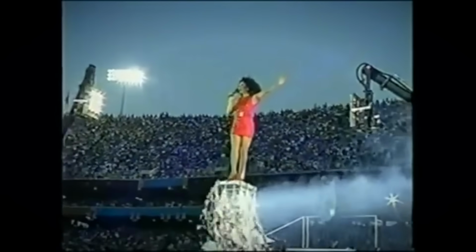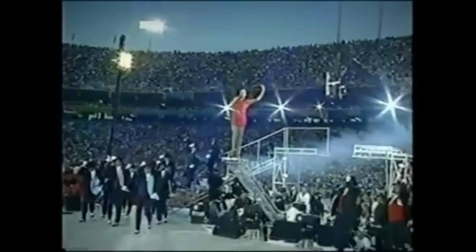1996 brings us to Diana Ross's performance, and in contrast, I think this show is a great standard for what a high-quality halftime show should try to bring to the table.